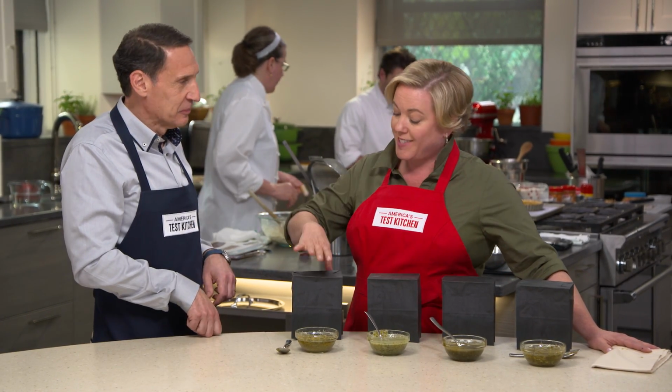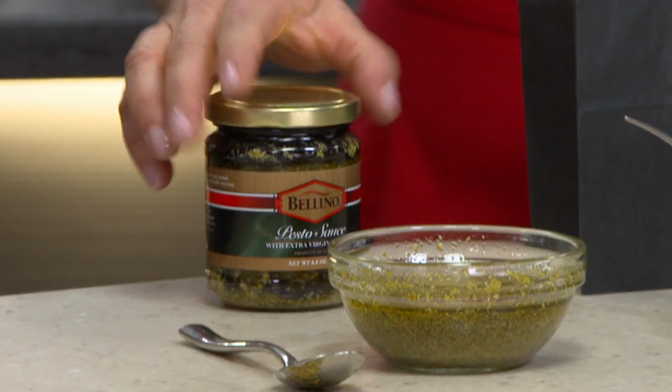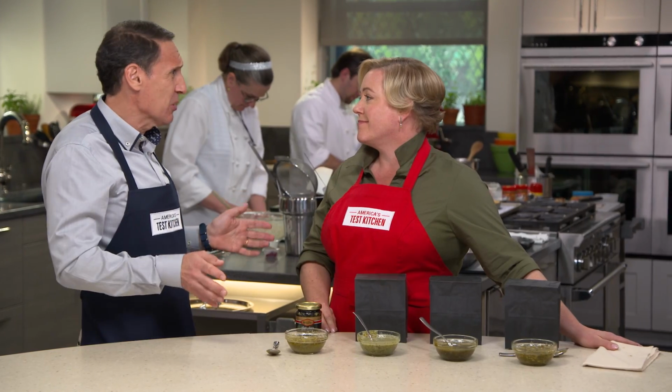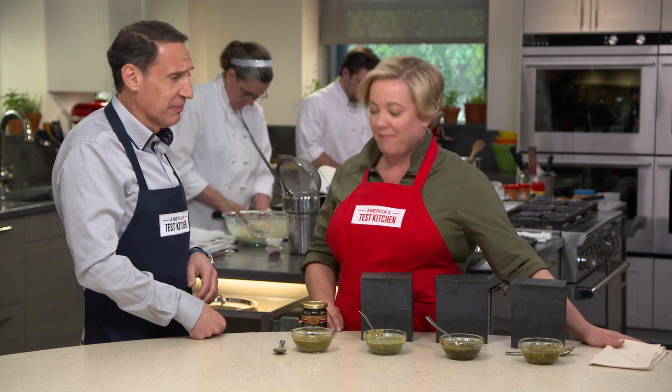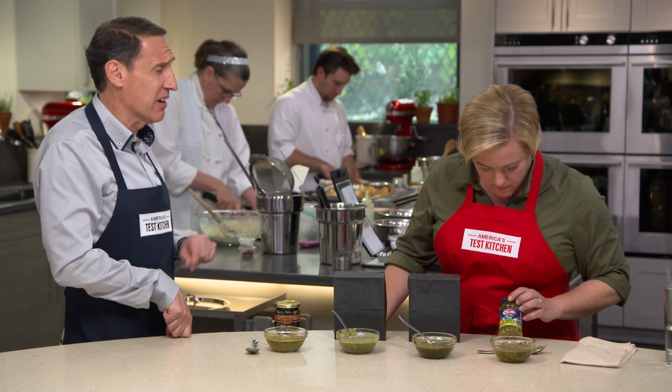Yeah. Let's start with this guy. And this was the loser. This is Bellino. We pretty much hated this pesto. It's really acidic, has a lot of preservatives and acids in it, and it just basically tastes sour and old. This guy was, believe it or not, in 3rd place, but 3rd place was not very good. We did not recommend this. It's Barilla. It has spinach in it.